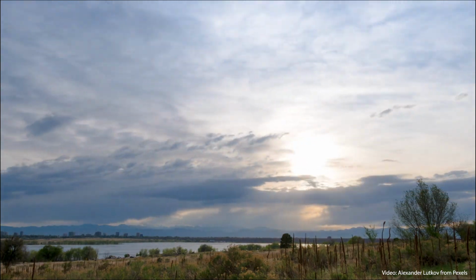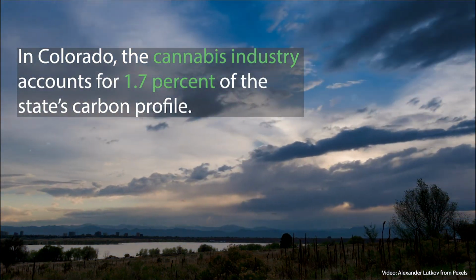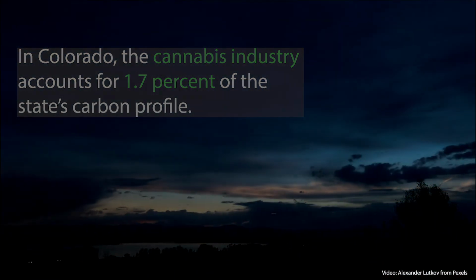It's still rapidly growing and states are still legalizing all the time, and we're still not talking about it. It's almost 2% of our state's profile, and it's only been around for 6 to 7 years. Why aren't we paying more attention to it? In Colorado, one of the first states to legalize marijuana in 2012, emissions from their thriving cannabis industry make up 1.7% of the state's overall carbon profile.